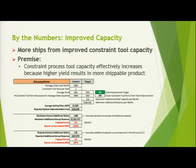We should be able to drive all the way down to how much additional product we should be able to get, what our additional capacity should be for the factory, and then we know what the average selling price is. We can translate that into additional revenue, offset against the expense of implementation, and now we get, same thing as before, a payback period and an ROI, all positive in this case.